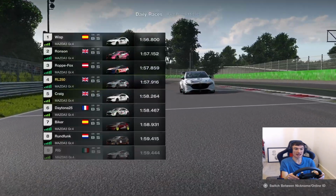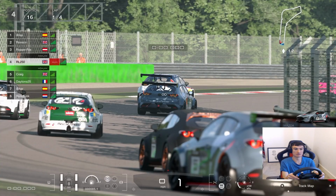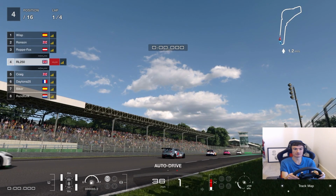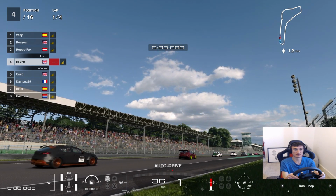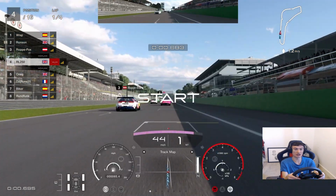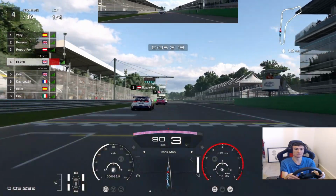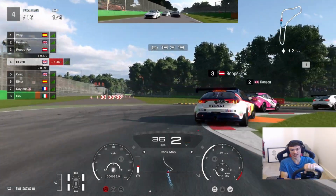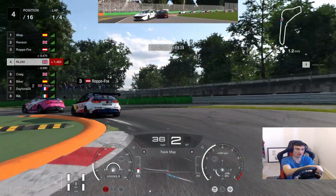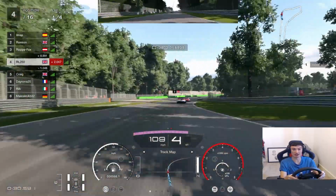Right, here we go then, in P4. Right, are we set? Go, go, go. Expecting to start in P4. Get on the brakes. Not punting anybody going through the Rettifilio here for the first time. Not so bad so far then. In fact, that went a hell of a lot better than I was envisioning.